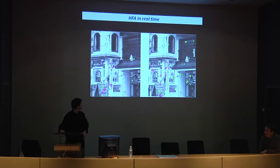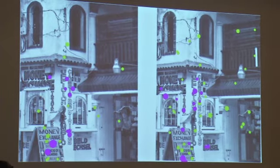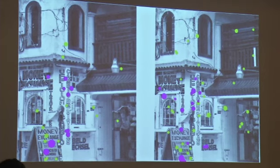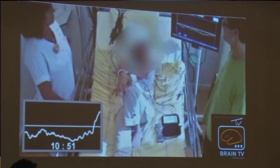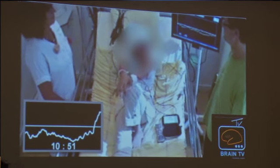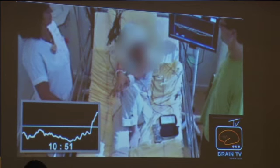Okay, and so actually you can look for fixations that generated strong gamma activity, that's in pink, and you can see that the distribution is very much coincident with the text regions there. Okay, other fixations in green. And once you have that, you can do it in even more real-life situations. So that's the brain TV idea, that you can have gamma in real time as the patient is looking around.